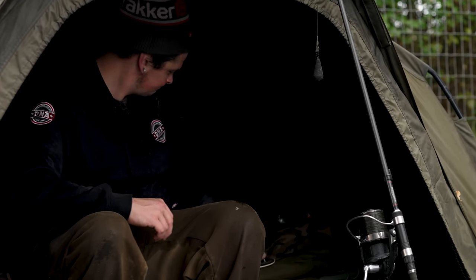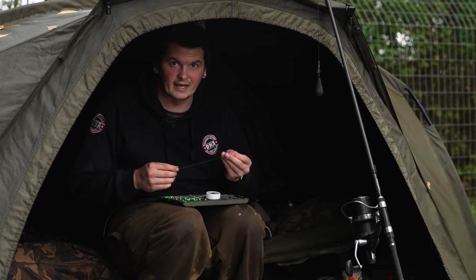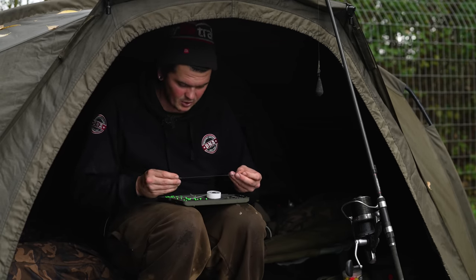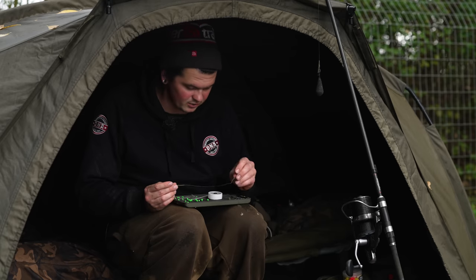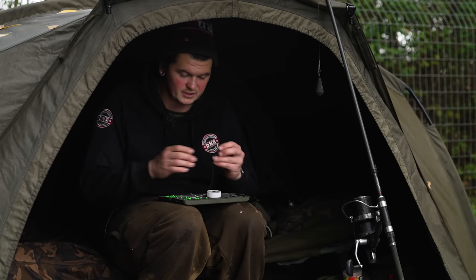Well, we've just put back that mid 20 mirror just now, and I need to get the rod back out. So it's as good a time as any to show you the rig that I've been catching on. It's really simple. Again, all my rigs and stuff that I use are always as simple as possible. I don't want to clutter anything with too much mess and metalwork and all of that kind of thing.